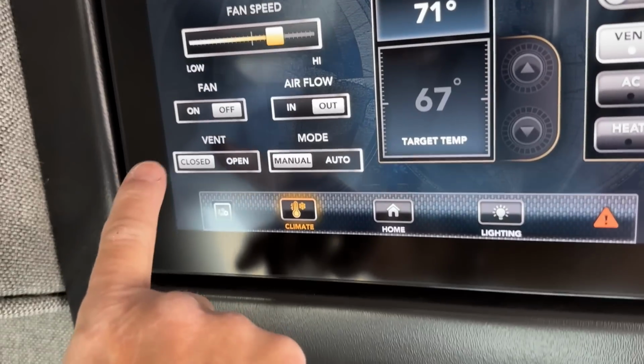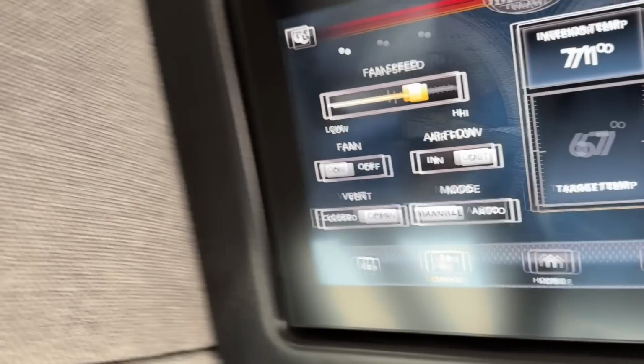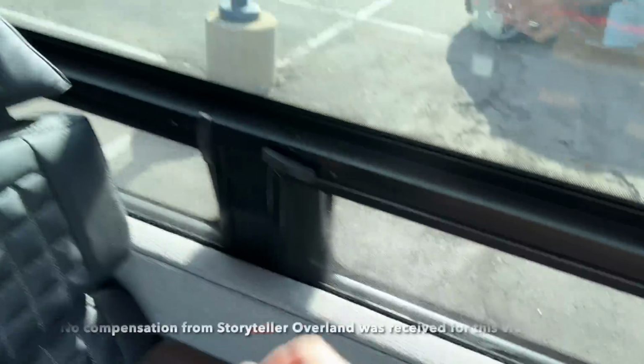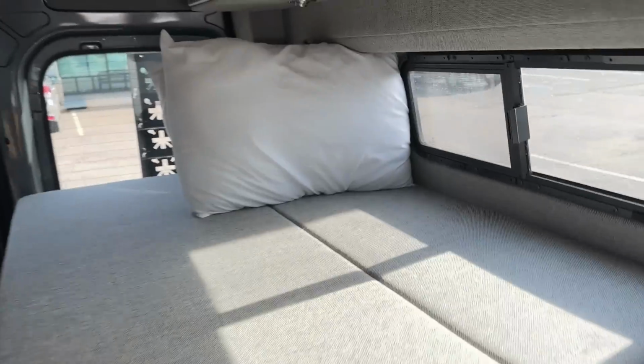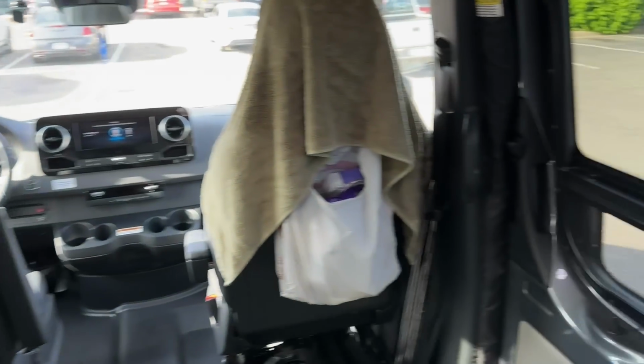So fan on, vent open. I'm going to open the window here. It's kind of like an awning style. See how it goes there? It's a really nice breeze. I'm going to open this one back here too. Like that. So now we're good to go. Coffee time.